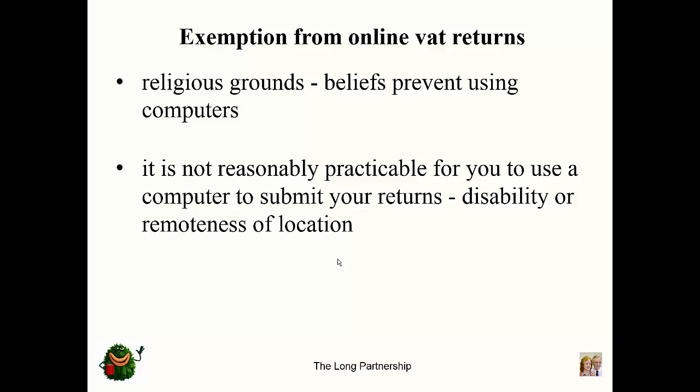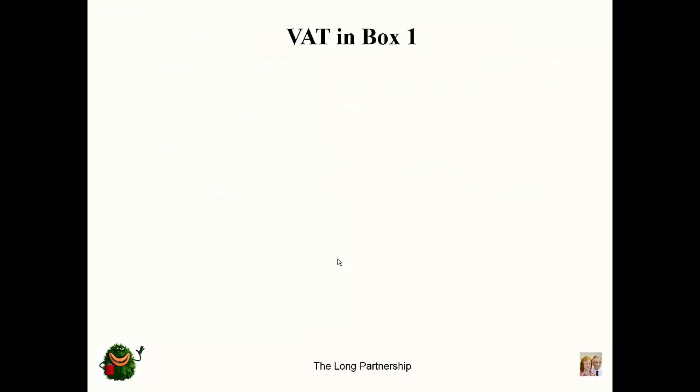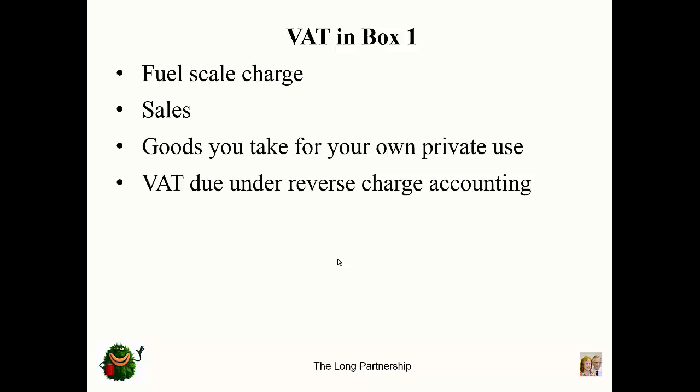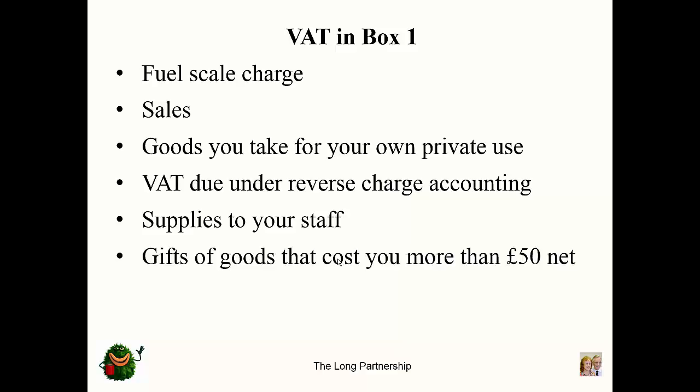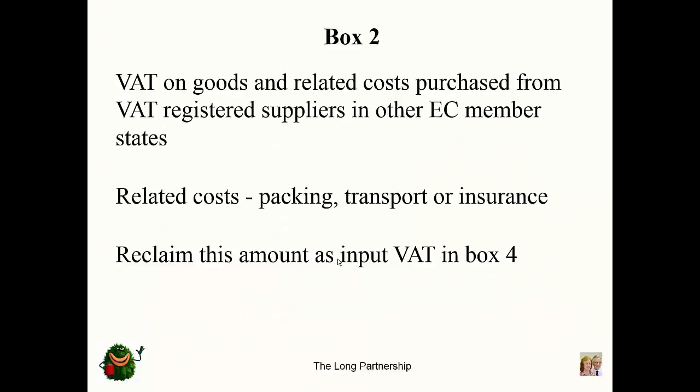Virtually all VAT returns these days are submitted online, but there are certain exceptions. One is on religious grounds, and the other is on the basis of disability or remoteness of location, making online submission impossible. Completing the VAT return is no less complex than the tax itself, and you'll see appearing on the screen now some of the items which go into box 1 of the VAT return. These include things like the VAT on a reverse charge, where you receive services from other EU countries, and VAT on the cost of gifts costing more than £50.